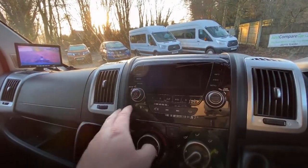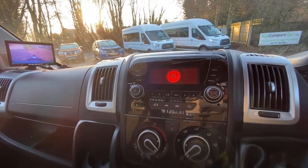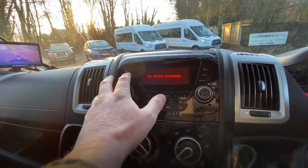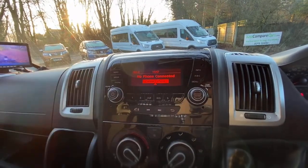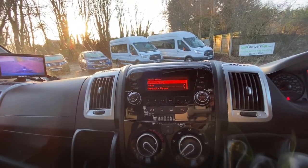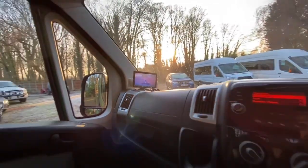Obviously it's got a radio and media centre. It's on tune at the weekend. No media available. Phone, and obviously you just take your phone as normal. So you through there. That's all work fine. Right, so let's have a quick look at the passenger seat.